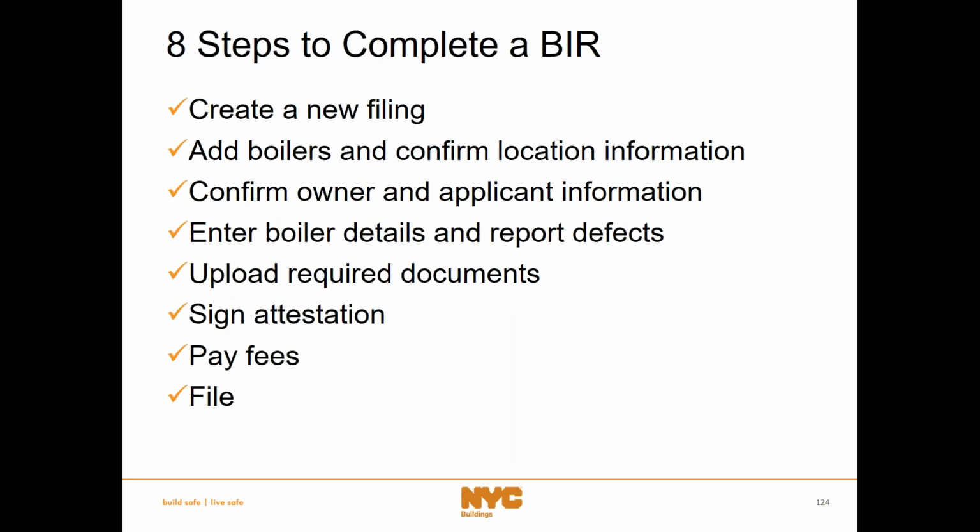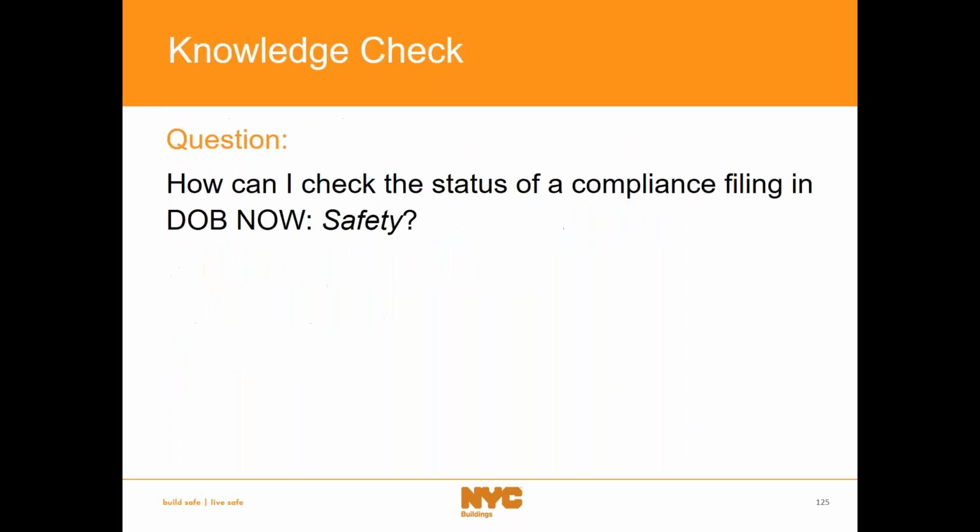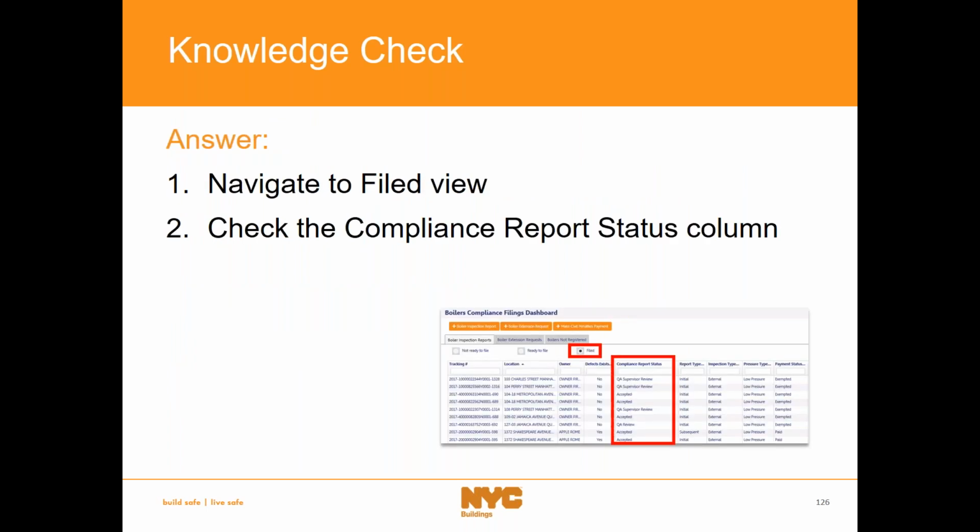We've completed filing our boiler inspection report. Let's pause for some questions. How can I check the status of a compliance filing in DOB Now Safety? You'll remember that we navigated to the Files view in our dashboard in our Boiler Inspection Report tab, and we looked at the Compliance Report Status column.